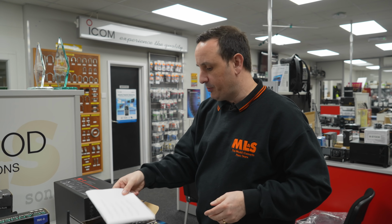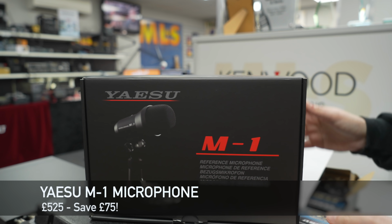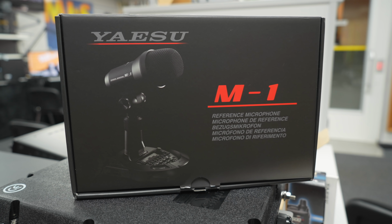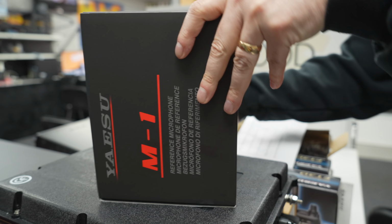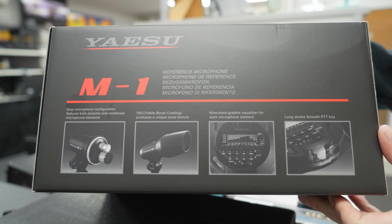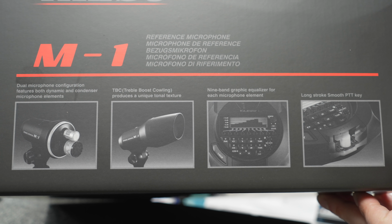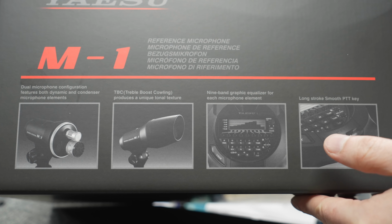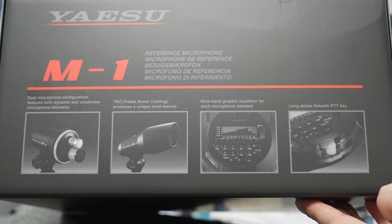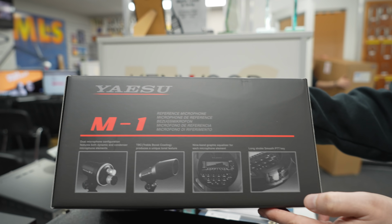We're going to go for one last Yaesu product, which is the M1 microphone. And for those of you that don't know, this is the flagship microphone from Yaesu. And let's see if we can flip that round. Get that in the light, is that okay? So as you can see, dual elements, got a lovely shroud over it as well, and comes with a 9-band graphic EQ. So this is great if you're running a simpler radio and you want to adjust all of your audio features. You can do it there. And nice PTT on these, really nice balanced PTT, which you can lock.